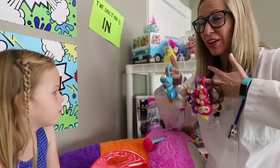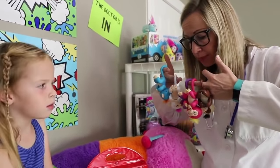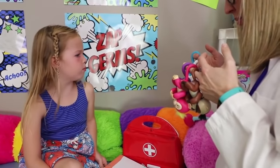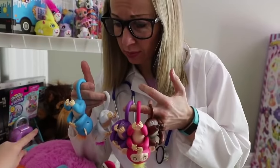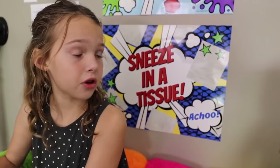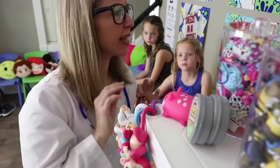Okay, Maya, I'm holding 5 fingerlings. Which one is purple? I don't know. I just don't know. Maybe this one or this one? This is worse than I thought, toy doctor. Okay, no need to panic yet. I have one more test I can do.